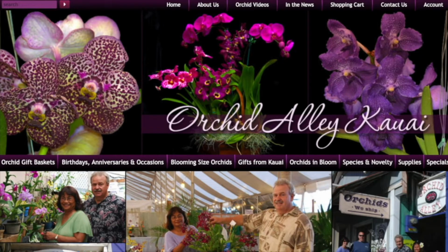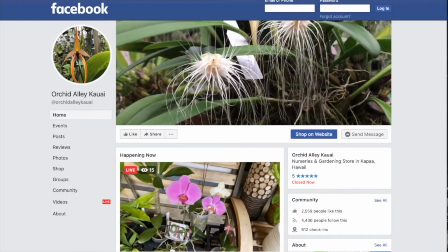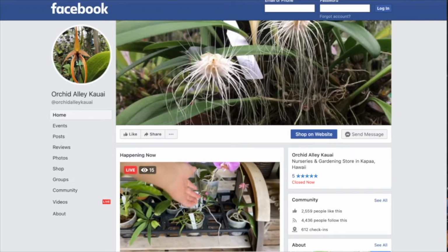The other is we have a website, www.orchidalley.com, and on that website, if you search for different types of orchids, you can find them, and it's mainly geared towards gift baskets, but we do have a tab on the website that covers species and novelty orchids as well. And then the third way is we do a Facebook program every Sunday at 2 o'clock, and we reach out all over the world. We have different people following that religiously, and they see stuff that we grow, and then they order it, and we buy it and we ship it.